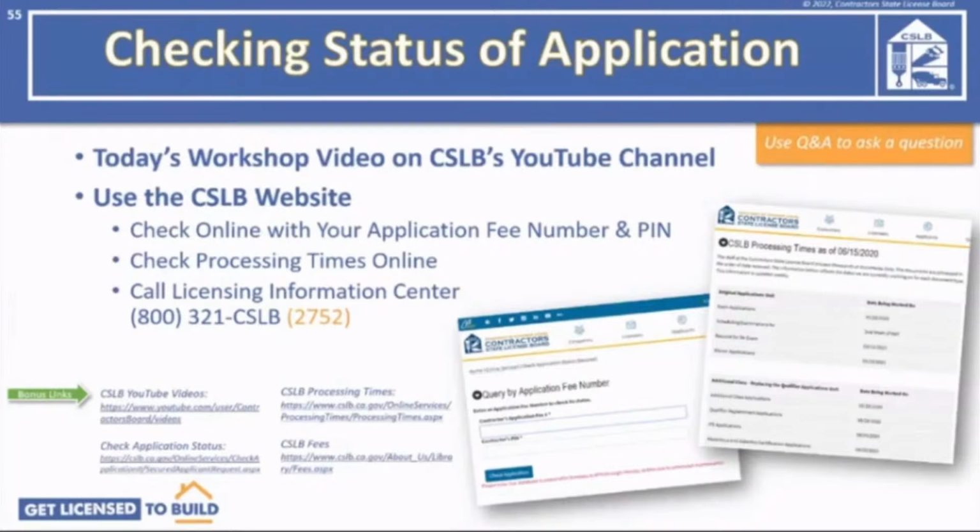Okay, so we've got your application submitted. How do you check the status of that application? Here are two resources. First is the secure check. You'll need your application fee number and contractor PIN number to get an update. We'll send you that information after we receive, cashier, and key into the system your completed application.